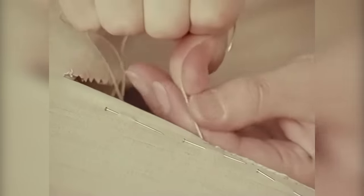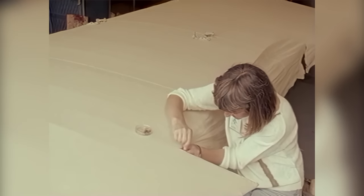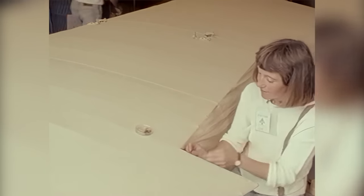I quite enjoy it. It's very satisfying, this fabric work. It's a magical process when it all tightens up. You're never quite sure what it's going to come out like, whether the bag you've spent several evenings sewing up is going to fit.